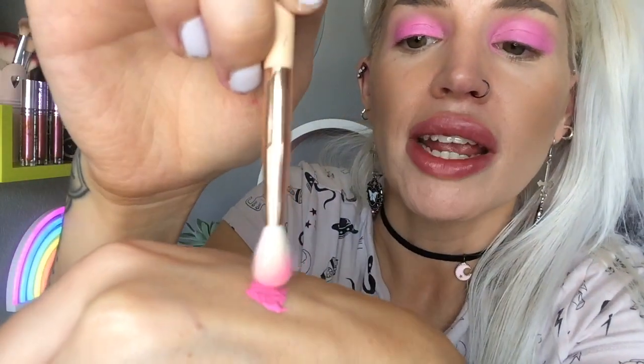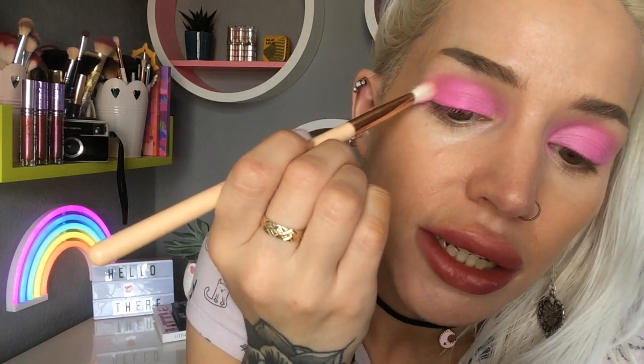I've just applied a little bit more over to this side, just because I feel like we've got more that's blended out over here. So I just wanted to replicate that. I'm going to dip straight into the product that I have on the back of my hand and use that to blend with my brush, just to add a little bit more around the crease.